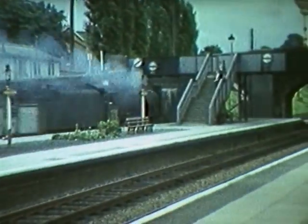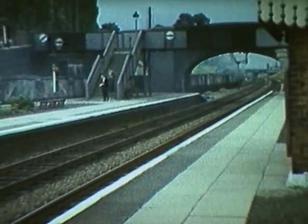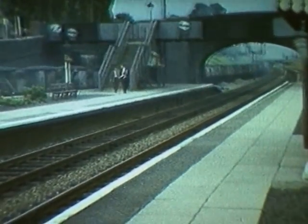Four miles south of Cheltenham was Churchdown. Toton's 8F 48363 heads coal wagons southwards to Gloucester on the down relief line. Notice the banner repeating signals on the footbridge. She is followed by Gloucester Barnwoods 4F 44045.